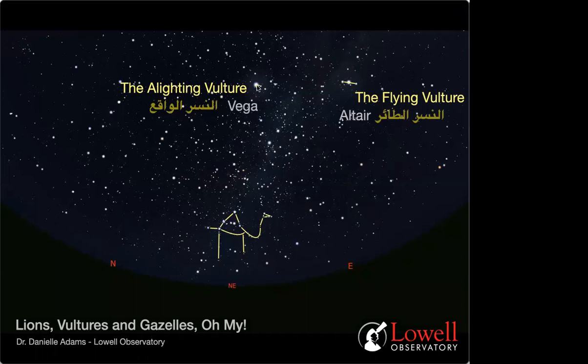So Vega is a bright star, and it also has two fainter stars nearby, but they make a V shape like this. And when you're looking at this pair of stars as they're setting into the west, the V goes up. And so it's like the upraised wings of a vulture that's alighting onto a surface to eat some carrion. So these are the two vultures.